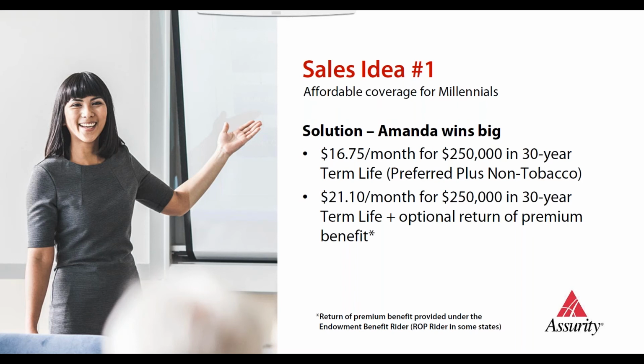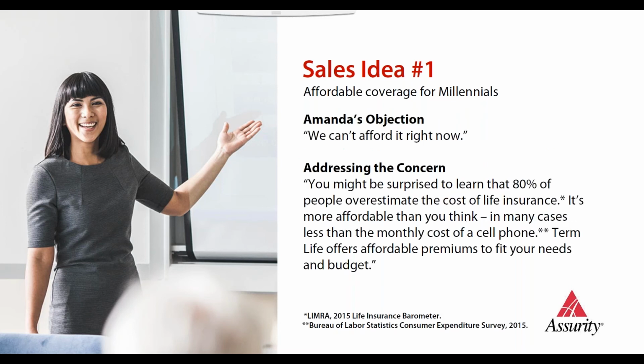So it's a no-brainer, especially for younger clients. We are very, very competitive in that market. And so I would suggest showing that return of premium option to every client that you present to.